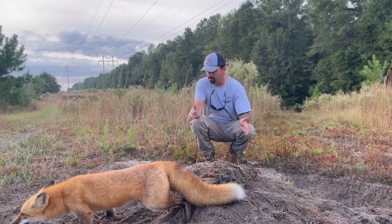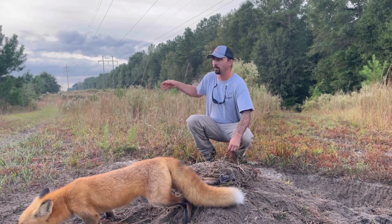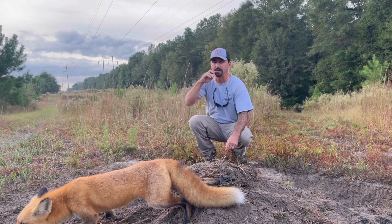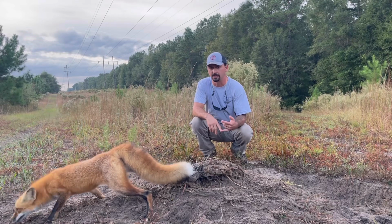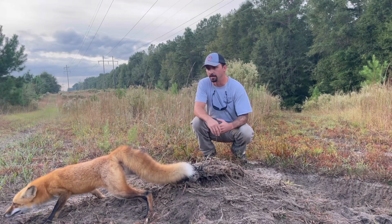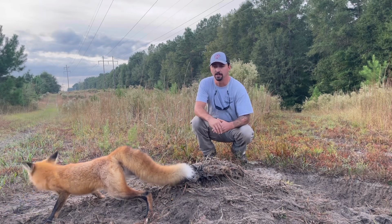And like I said, the same spot we caught the red in yesterday, same travel route down this road, power line, big grown over field here. It's an excellent travel path for all animals, especially canines. So anyway, got another nice red. We're gonna go ahead and get him taken care of, snap a couple pictures, and remake this set again. Keep rolling.